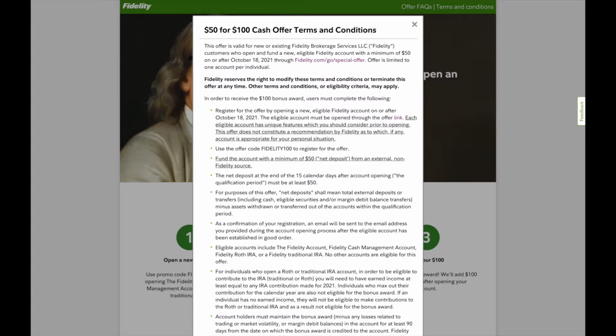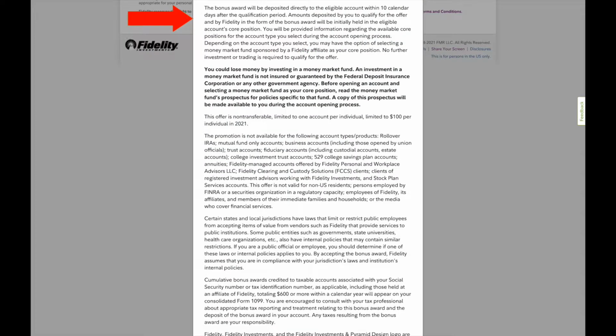This is also a limited offer. You will use the offer code Fidelity100 to register for the offer. The net deposit at the end of 15 days after opening must be at least $50. So keep in mind that you're going to have that $50 in there for a little bit. The bonus award will be deposited directly to the eligible account within 10 calendar days after the qualification period.